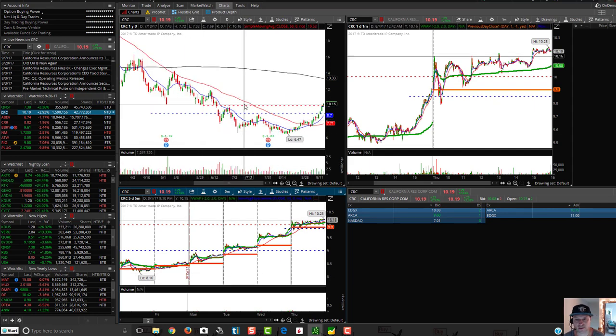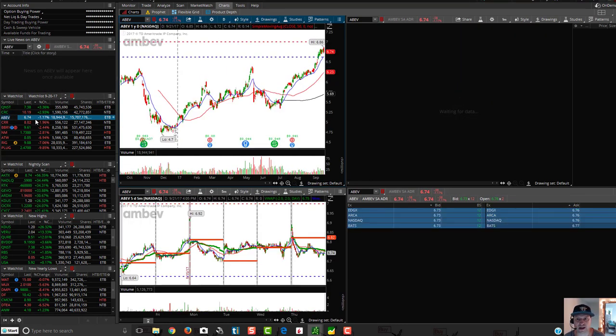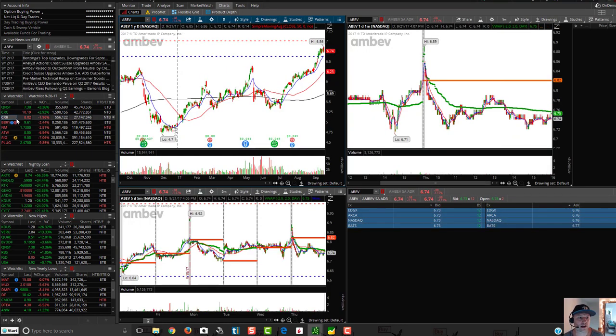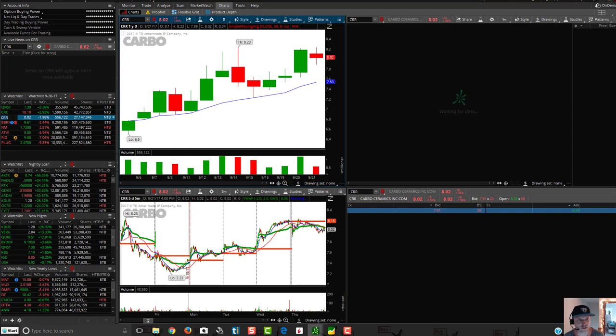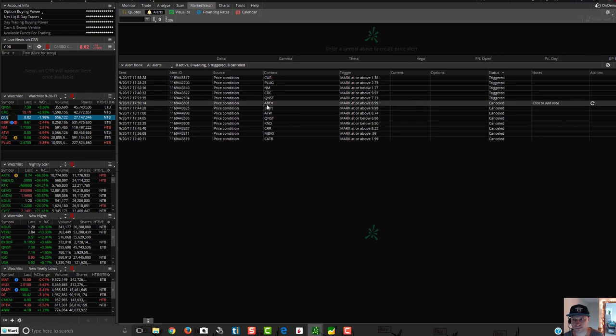That one may stay, although I personally don't like anything on my watch list over $10. I just like really tight stops and management. So if you want to look at this one, oh man, this one could be either way. I might keep it on there for right now and take a look at it later when I do the actual watch list. Let's see if anything else. I'll just use those ones for right now.